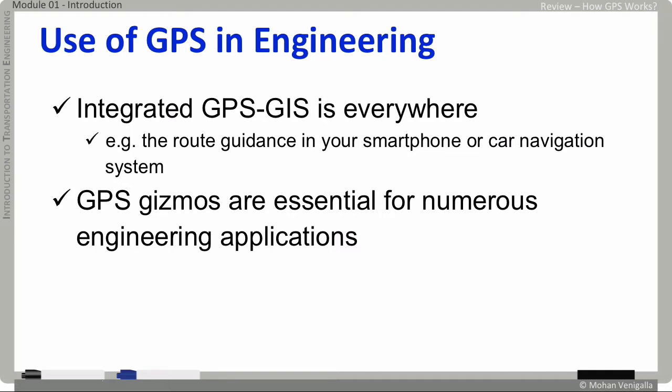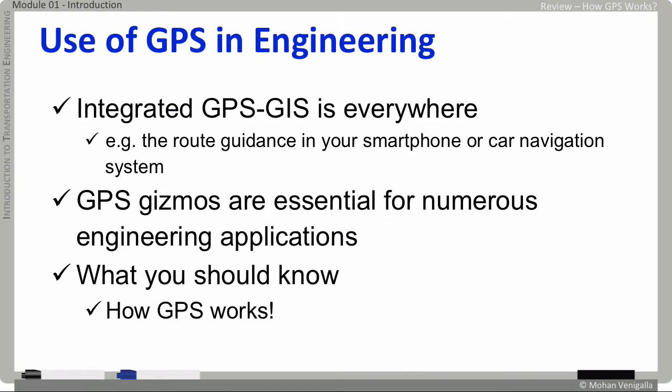And that's what I'm going to focus a little bit on here, not on the navigation part of it, which obviously you will get an idea how this whole thing works for navigation. So what you should know, therefore, is how GPS works. Your lives are intertwined with GPS these days.